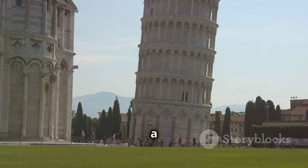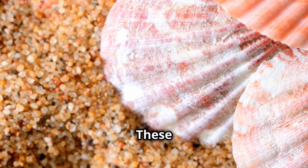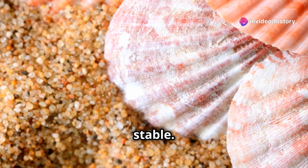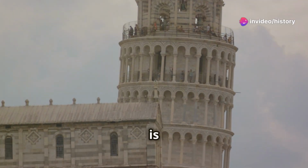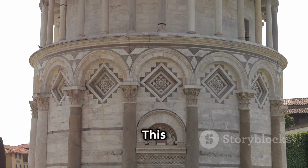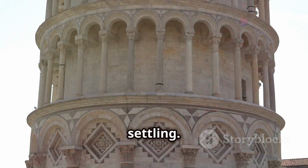Below this top layer is a layer of marine clay, which is very unstable and prone to shifting. These unstable layers rest on a base of denser sand and shells, which are more stable. The marine clay layer is highly compressible, meaning it can change its volume significantly. This means it can compact significantly under pressure, leading to uneven settling.